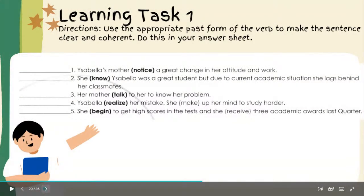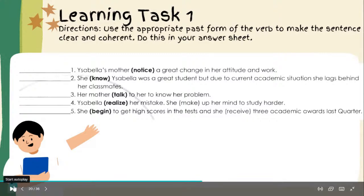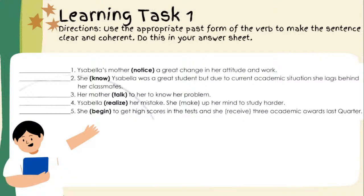Learning task 1. Use the appropriate past form of the verb that makes the sentence clear and coherent. Do this in your answer sheet. Number 1, Isabella's mother noticed a great change in her attitude and work.